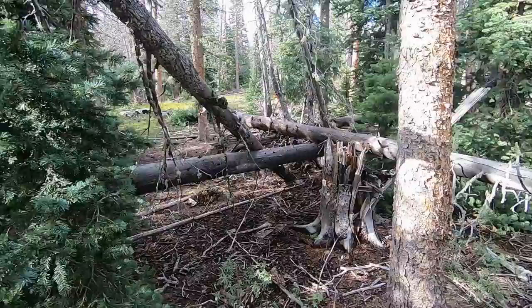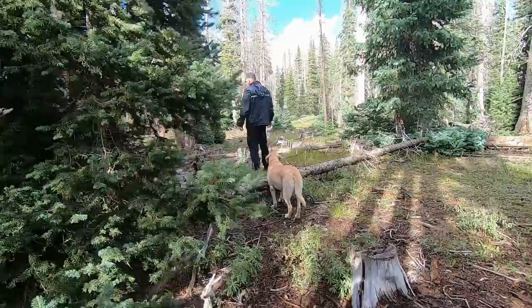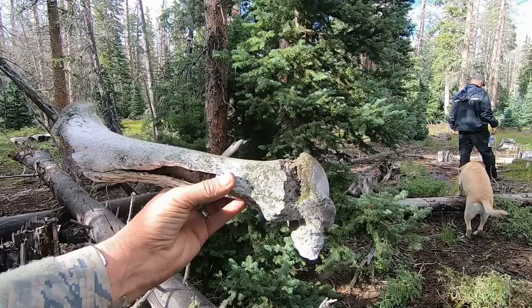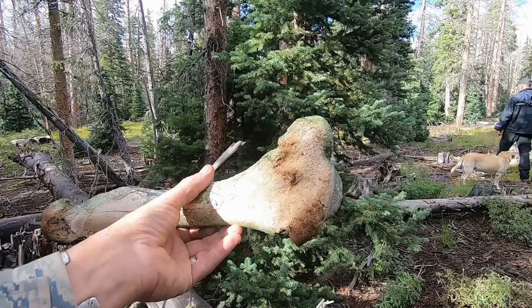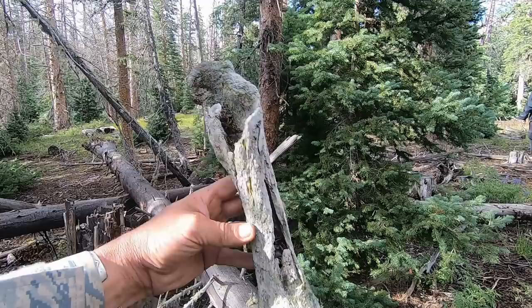So let's look at this other one here. Okay, let's see, we got similar. Look at that, damage is almost identical. Something has trimmed out all that, bit that off. No canine or bear marks at all. Took this entire knuckle out. No canine or bear marks at all on the joint where the cartilage would be. And then something impacted the bone and removed the marrow. There you go.